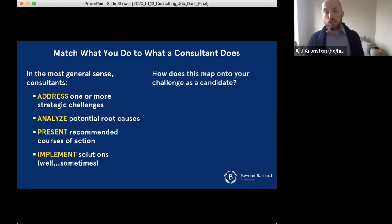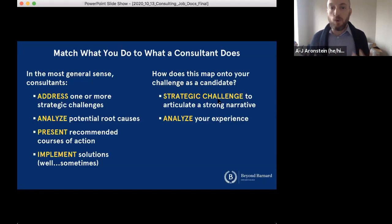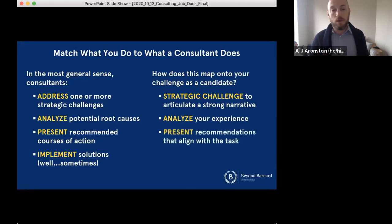How does this map onto your challenge as a candidate? Well, I think your strategic challenge is actually a communications one. It's to articulate a strong narrative about how you are a fit to a particular firm. How are you going to make that argument? Well, you need to analyze your experience. You are using yourself as a locus of evidence to make a strong claim to communicate your fitness to the firm. You're going to present those recommendations in a manner that aligns with the task at hand.